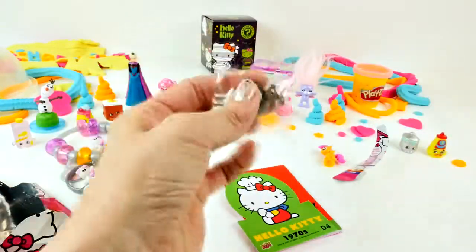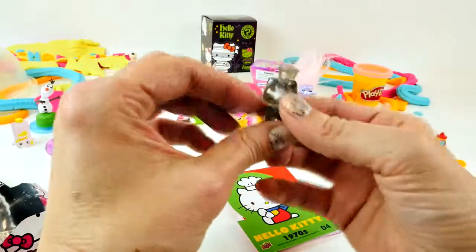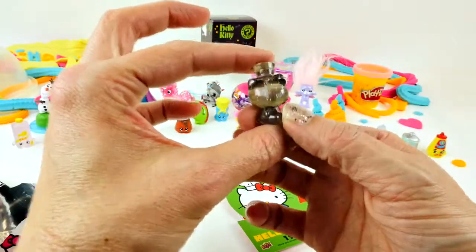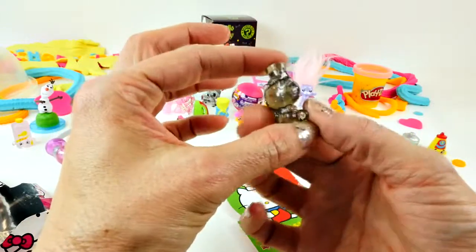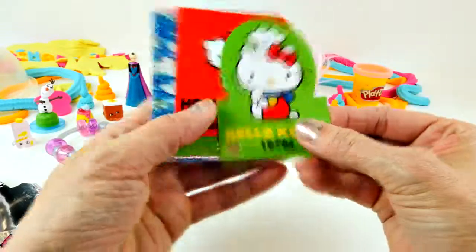Now I've opened a pink one and a clear one and a blue one. But I have never opened a gray one. So this is kind of like a silvery gray and it's a little bit sparkly. And that's cute. And then let's see what we got.